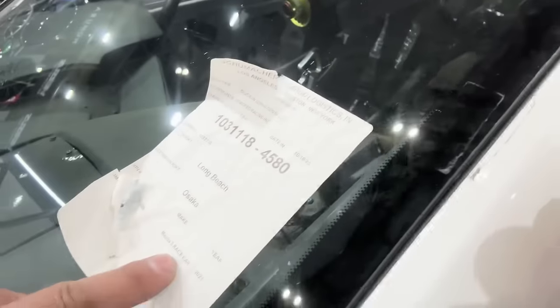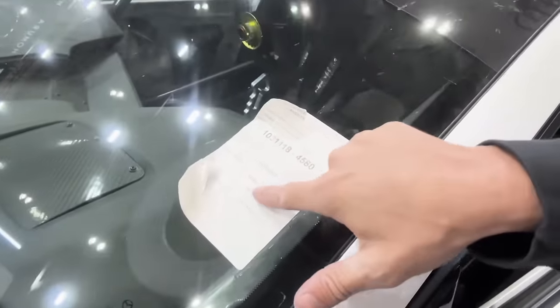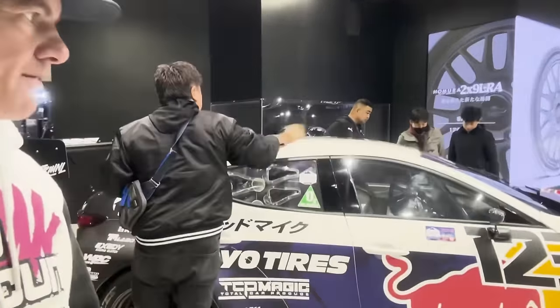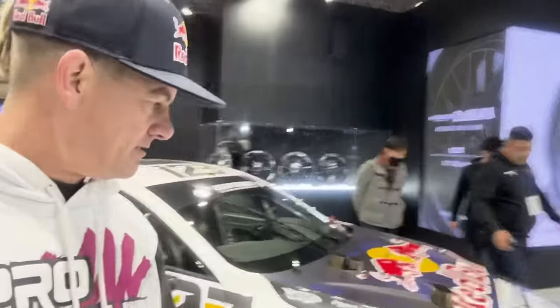Matsuda racing car. Yes, Long Beach to Osaka. And it just got unloaded this morning. It's the first time that the Mazda guys get to see it as well since it left Japan at the start of last year.